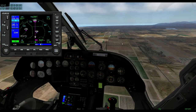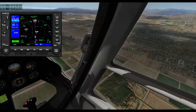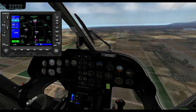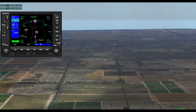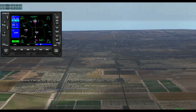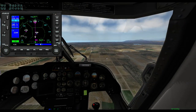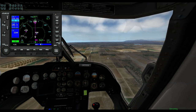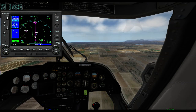The question is, I see after Los Angeles you filed each individual fix for the Bayview there, and then the Bayview arrival. I was wondering, did you want to file the Bayview, the Los Angeles transition? The problem with that was we were going to be below the MEA on the Los Angeles transition. That's why we're filing individual fixes. There we go. I see it. Okay.